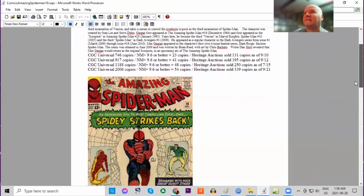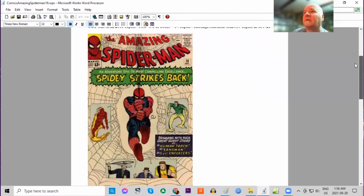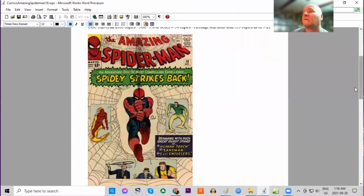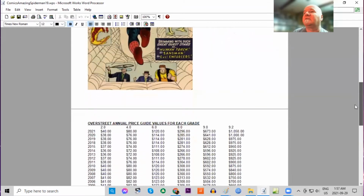On the CGC census, the grading has really been growing in the past few years. Over 2,000 copies now graded, and there are 54 9.6s or higher. Heritage has now sold 339 copies of this issue. It's got a tough cream white background cover. Comics were 12 cents at this time. You can also see the Human Torch and Sandman on the cover of this issue.